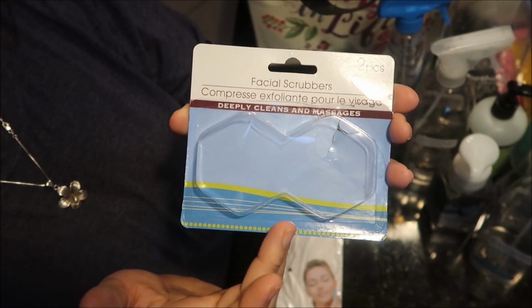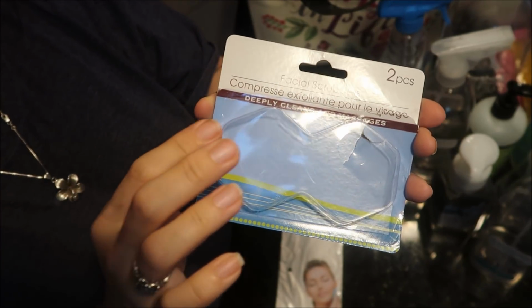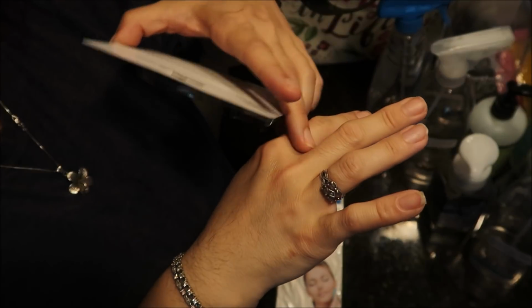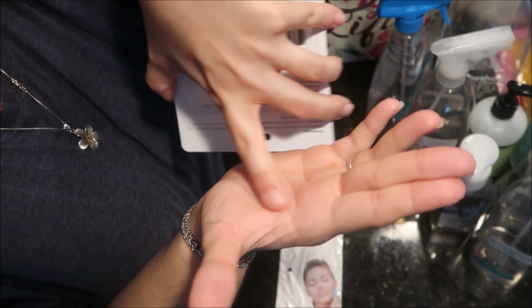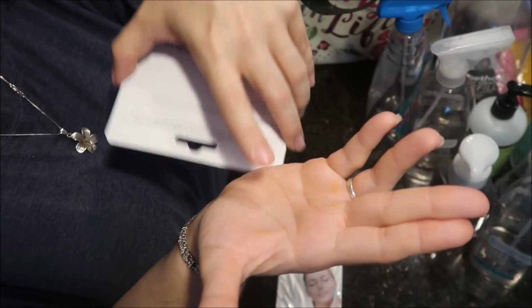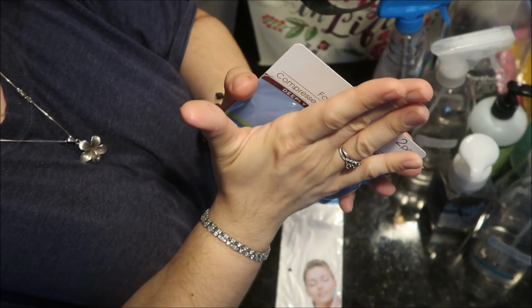So I've been putting the scrub onto this, and then it has a little thing that sticks out of the back that I'm able to stick my fingers through, so I'm able to make it sit on the palm of my hand because the little thing goes through my fingers and I hold my fingers closed and it sits in the palm of my hand. So I put the scrub on here and then I'm able to get a good grip and use it to scrub the bottom of my feet.